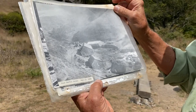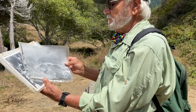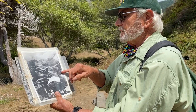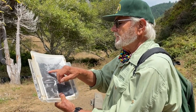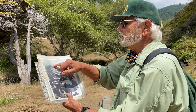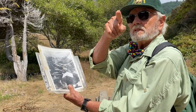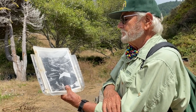And this is all cabins and production buildings. Here it is showing some of the material. We're talking about the tan bark, the railroad ties. Here's the railroad track going through here, just the way we walk down this trail. And then it turns out here to go out this hill and out to the pier.